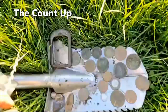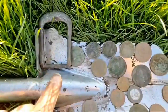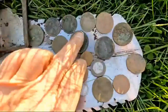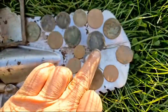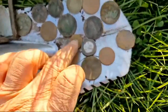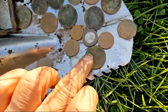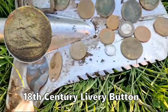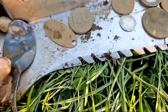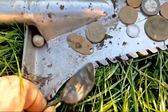So this is what we've had. Size of that buckle, big animal buckle. Huge, massive. And I've got all these coins: Victorian, George the Fifth, Victorian halfpennies, George the Fifth halfpenny. And modern coins, pound coin, 50 pence, all spendable there. 1 pence, shilling of George the Sixth, another halfpenny of George the Third, and of course we've got a livery button, some sort of dog plaque, musket shot, and then the silver spoon.